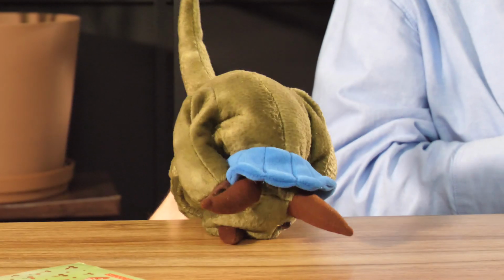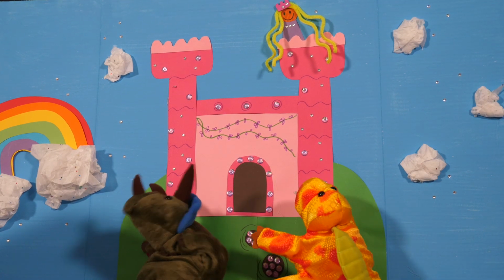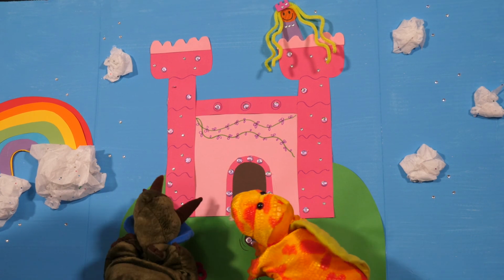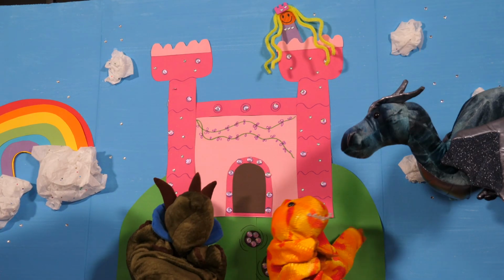Once upon a time, there was a bright pink castle. The castle was out in the distance on a hill. Above the castle was a beautiful shining rainbow of every color. At the top of the castle is a beautiful princess. All of a sudden, a dragon roars in the sky.